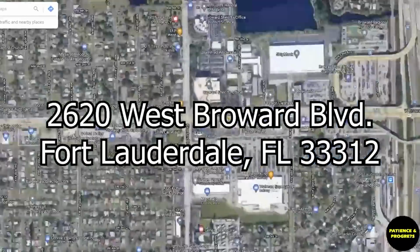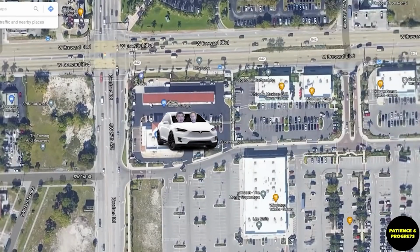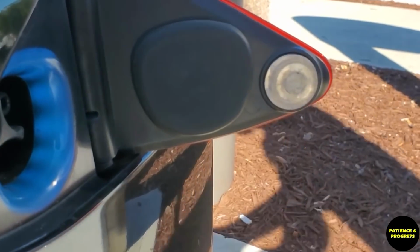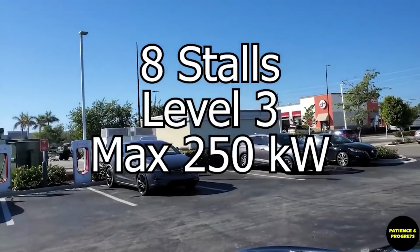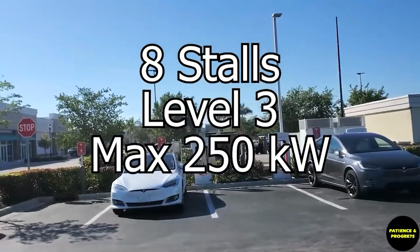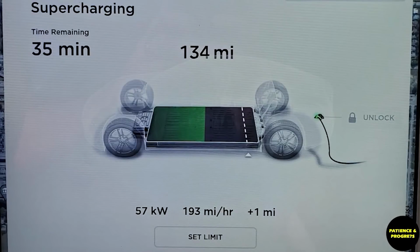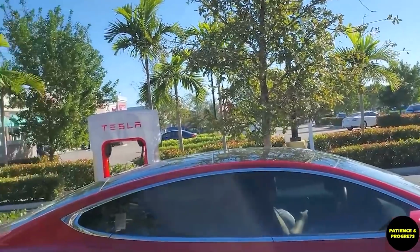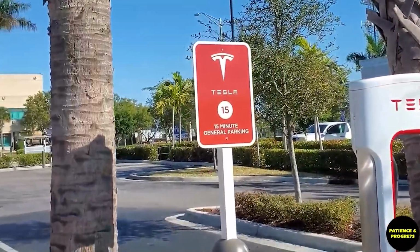Hello, Zach and Jesse. Today we'll be reviewing the Supercharger station at 2620 West Broward Boulevard in Fort Lauderdale, Florida. The chargers are not as easy to see as we have experienced with other stations. It's equipped with 8 level 3 stalls with a max of 250 kilowatts. This is a charge we managed to get. Well, there, the location feels a little cramped and you feel a bit of judgment from people using the gas pumps, mainly in the form of cold stares.